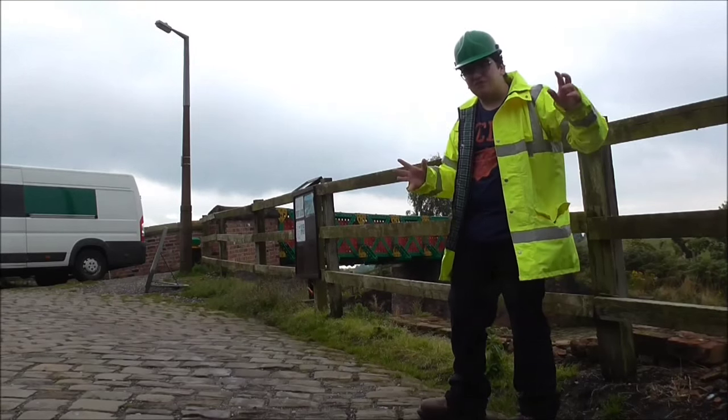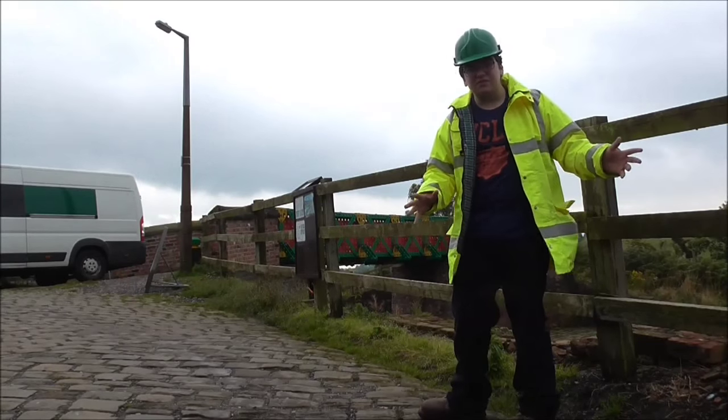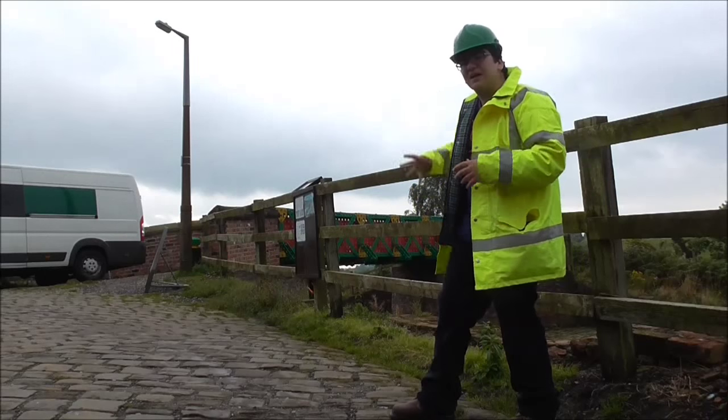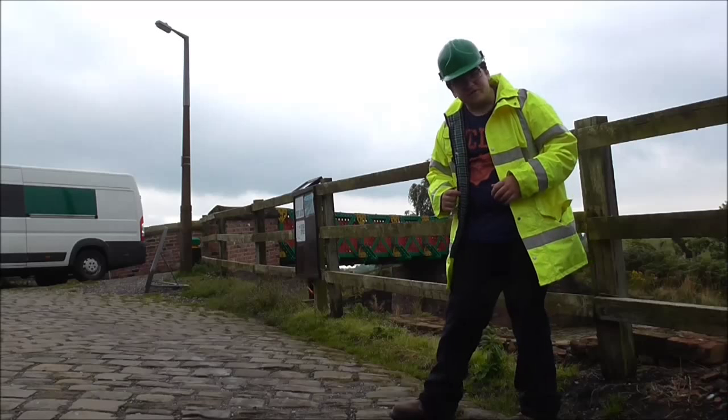I'm going to start by first clearing out some of the locks area, basically making a pathway to get the machines onto the locks because so much plant life has grown up, it's ridiculous. Then we're going to be clearing out the Bolton Bridge.